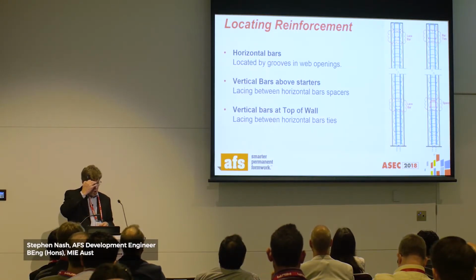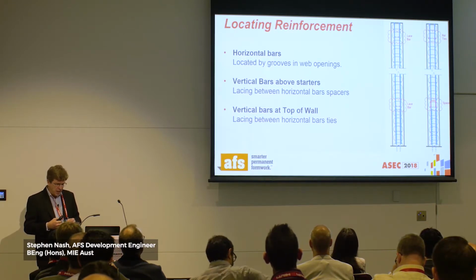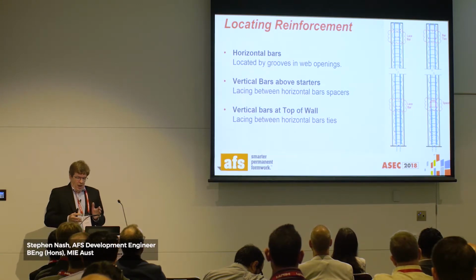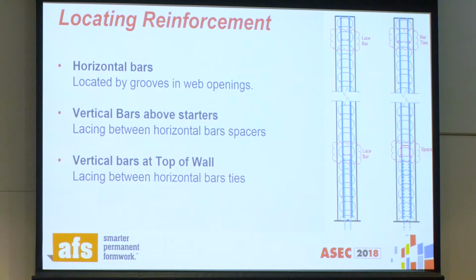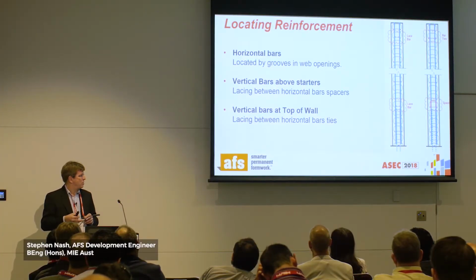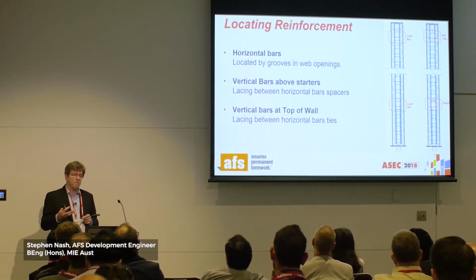And that brings up one of the issues that's quite often brought up with these systems, and can be an issue because it's poorly defined. Some of these systems are put in by inexperienced installers and they don't take care with the location of the reinforcement. We prefer to use experienced installers and offer training, but some of the other systems are going in at remote sites with very inexperienced crews.